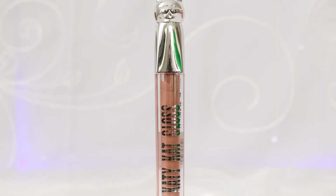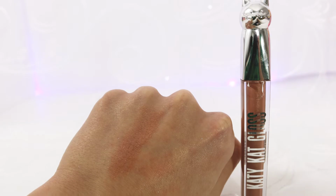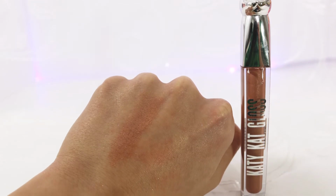This product, on the other hand, I'm not a fan of. This is the Covergirl Katy Kat Gloss, in Cantaloupe. I don't supremely hate this. It's just not my favorite type of gloss. It's a little chunky. I thought I was going to like this applicator because it is so small and precise, but I feel like the product just kind of globs onto it, and the texture of this gloss is more drying.